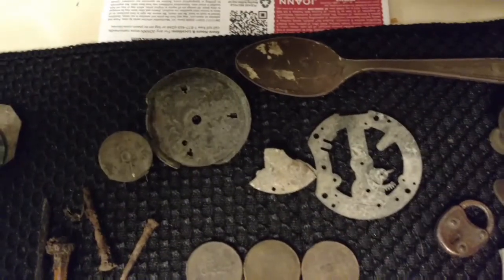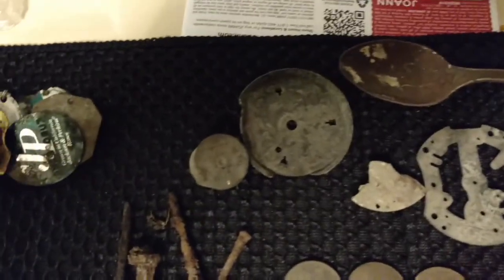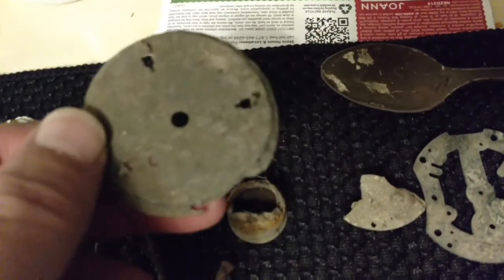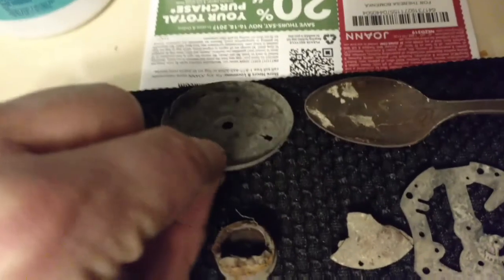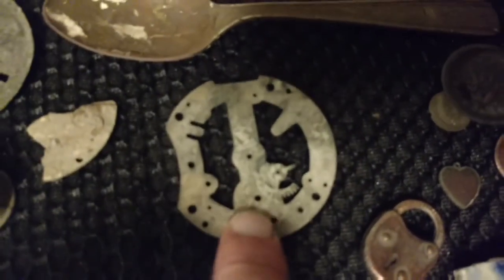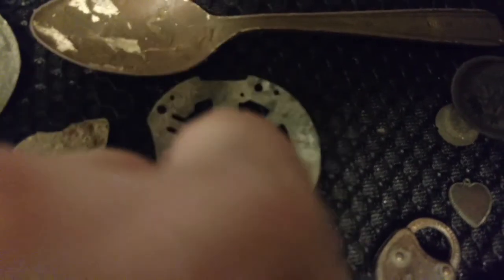A couple of relics. Let's see. Of course, got a shotgun stamp there. I think this is part of a pocket watch. Not sure. This part of a watch. Obviously, there's another piece of a pocket watch. Got a little bit of the gears.